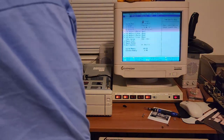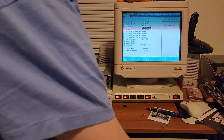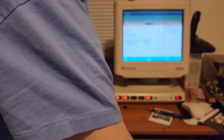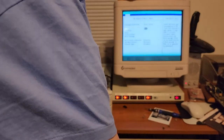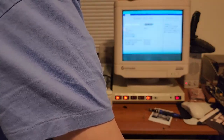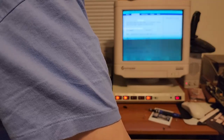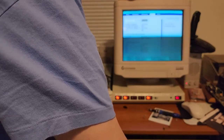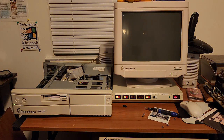Okay, now it's 8:28 p.m. Okay, I don't think it should be doing that. Oh, there we go. Again, I gotta be more patient, folks. Not seeing any drives on here. But I suppose we'll go ahead and save the changes and maybe we'll get a better result this time.